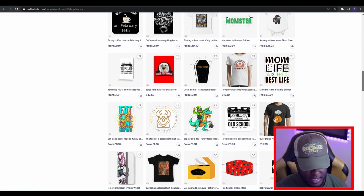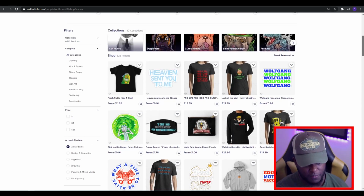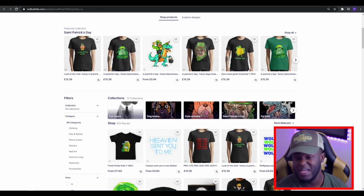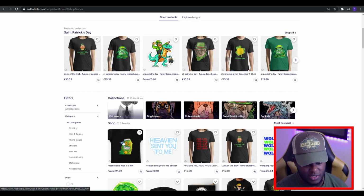Once again, a lot of the designs in here are designs that I could potentially see doing well, and because they are getting traction, obviously the favorites are coming in. What I would say for the person that's running this shop is to keep doing more of the same, and to try and now make sure that when you're implementing trends, maybe you try implement trends that work better with kids clothing and make kids clothing the front image. We've got this t-shirt here that says Fresh Pickle. You've got it shown on kids clothing.